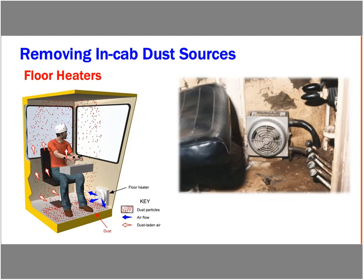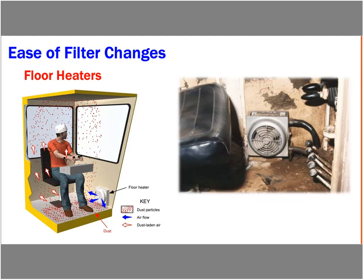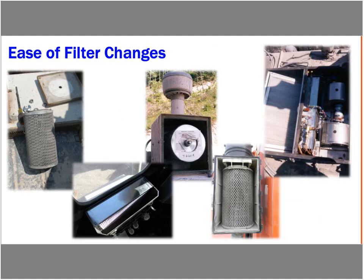So we published some information that stated that we definitely don't recommend any type of heater located on the floor, and as I think Patty stated, we recommend the heating and air conditioning be delivered through the filtration and pressurization unit. The other component is, as I showed in those initial examples, if you can't change the filter over time, it's going to be completely ineffective.